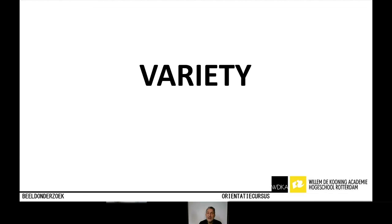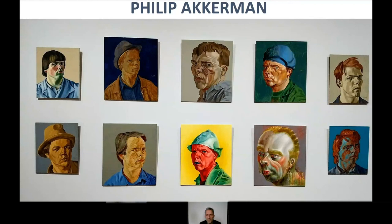Now the next one is about variety, and maybe you remember last week's Philip Ackermann, the guy that only painted himself, still at it over 30 years now. And what was really remarkable was the fact that after 10 years, he did away with his mirror and he painted his inside, his inner landscape, you may say. And you saw as well the humongous variety he created in doing so.